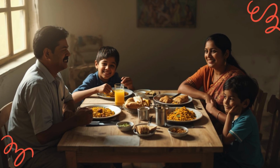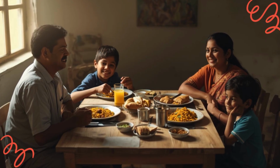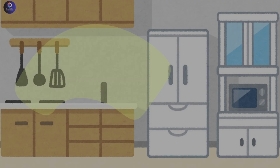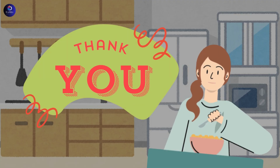And that's it. 5 healthy breakfasts that are simple, affordable, and family friendly. So tell me which one you will try first tomorrow morning.